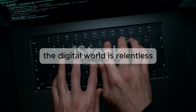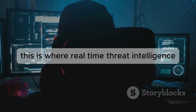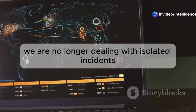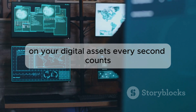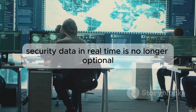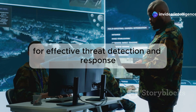The digital world is relentless. It operates at breakneck speed. Cybersecurity must keep pace. This is where real-time threat intelligence becomes paramount. We are no longer dealing with isolated incidents. Cyber attacks are now complex, multi-stage operations. Think of them as coordinated assaults on your digital assets. Every second counts. The ability to analyze security data in real time is no longer optional. It is essential for effective threat detection and response.